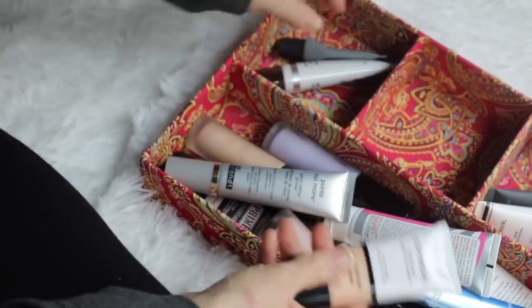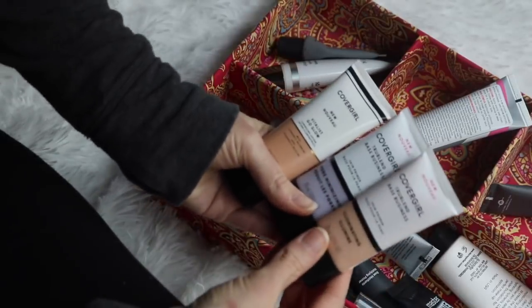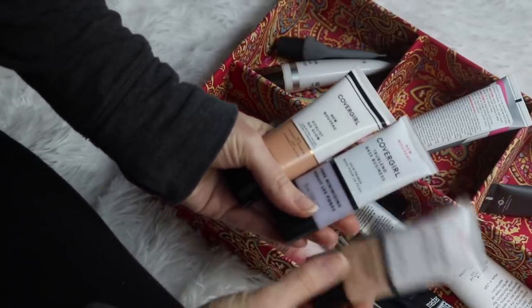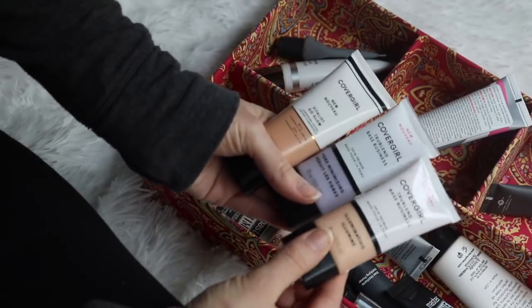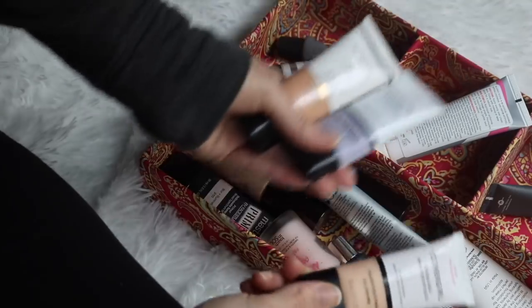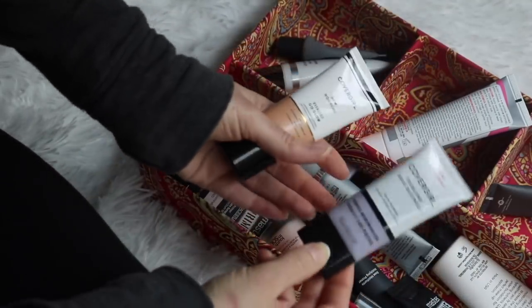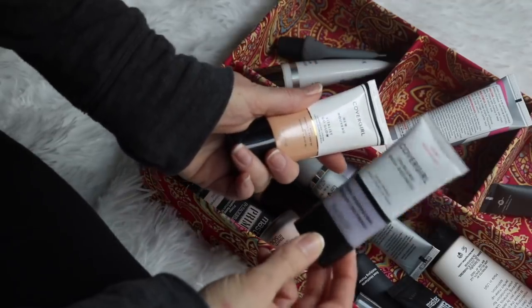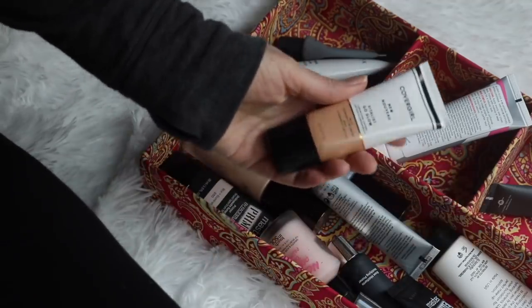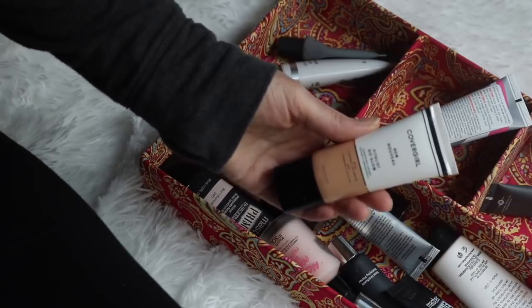All right, next I have a bunch of these Covergirl. I have 3 of the Covergirl primers. I really like these 2. This is the Illuminating primer. I think this is a really good drugstore illuminating primer if you're looking for a good option from the drugstore, so I want to keep that one. And I do like this pore minimizing one as well. They sent me their whole collection. These were the 2 I decided to keep out of the collection. And then this is actually almost like a tinted lotion.